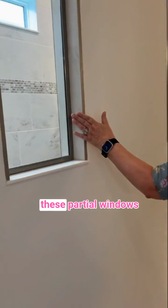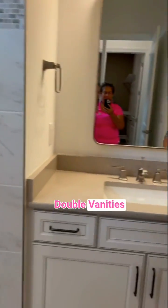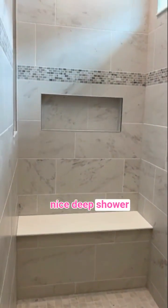And then you walk into the bathroom, and I absolutely love these partial windows for the shower. Double vanities. Nice, deep shower.